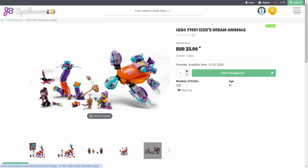Here's some more pictures of the set, and here's the alternate build. It goes from a red panda to a turtle. And the turtle, I think, feels a little more Lego-like to me. We still have a giant piece on the back, which I'm not the biggest fan of, but I think overall I prefer this to the main build.